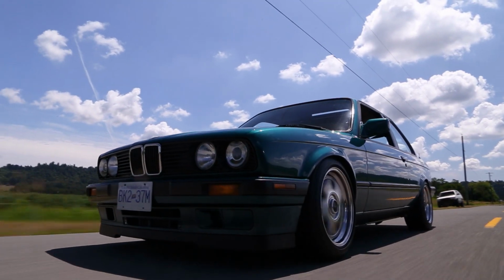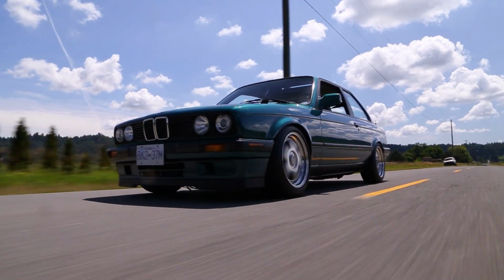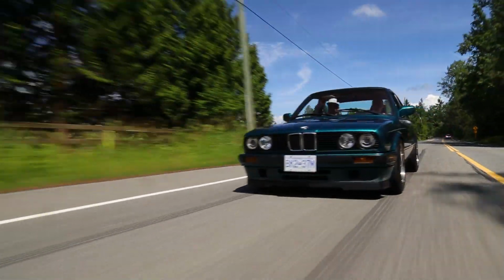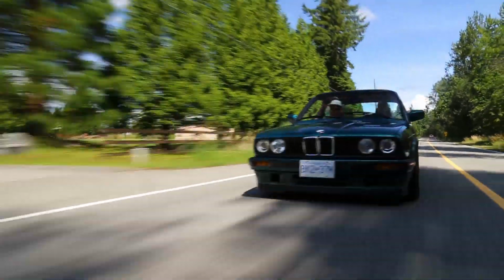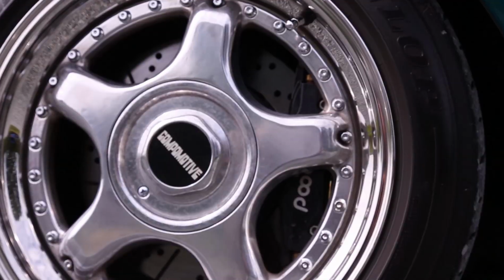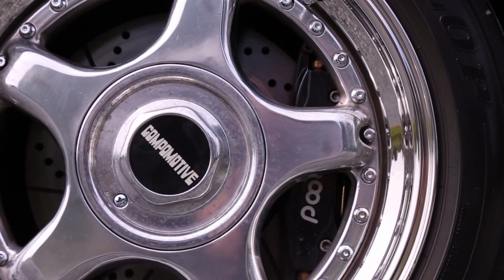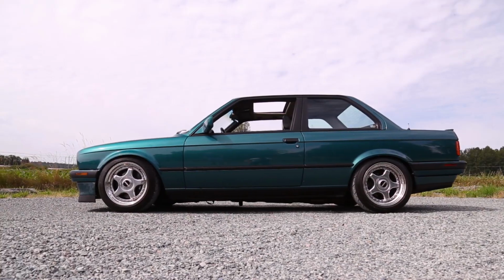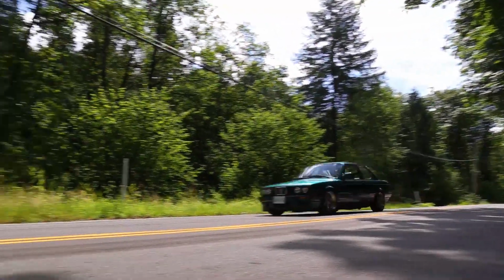The LSD in the back is from an E28 5 Series. It's not aggressive at all, honestly. It's a factory 5 Series LSD, but an LSD nonetheless, which I think definitely is what this car needs. He's got sticky tires. He's got Wilwood brakes all around, 6 piston in the front, I believe 4 piston in the rear. So the stopping power, as I should experience here briefly in a second, is phenomenal.